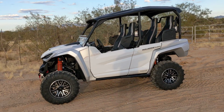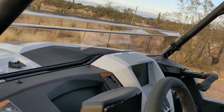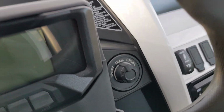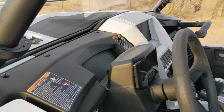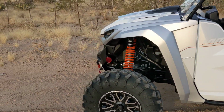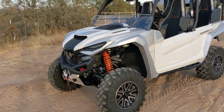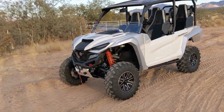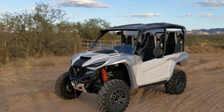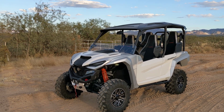I will tell you the different drive modes, which I'm not sure if I showed you, but I'll show you now. It's got the drive mode selector in the cab here. So you have sport, trail, and crawl. You cannot drive this machine around on the pavement in sport mode, because the throttle is so jumpy. It just wants to take off. So I have it in trail mode, and it drives really nice. It feels like the KRX did, almost, power wise.